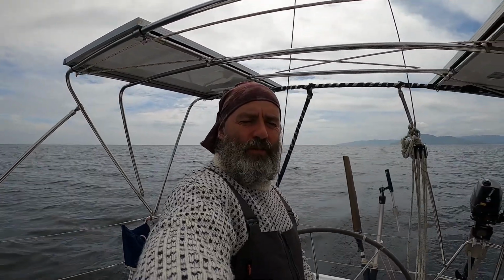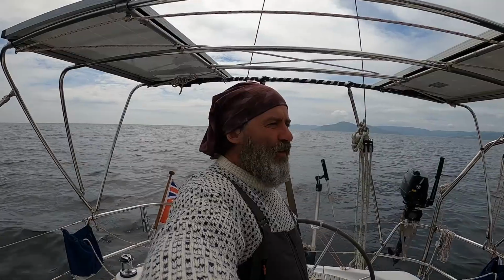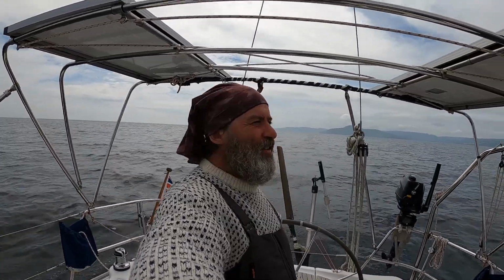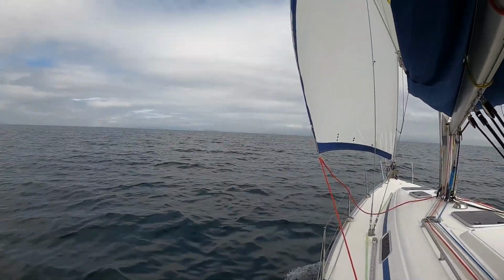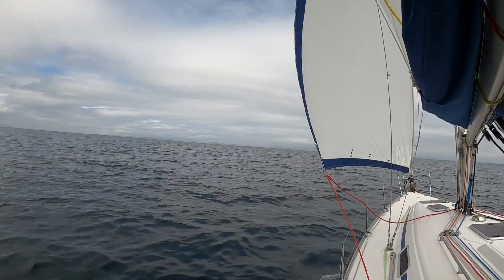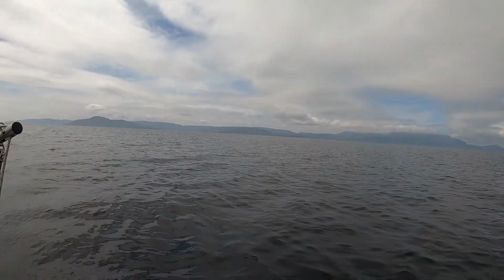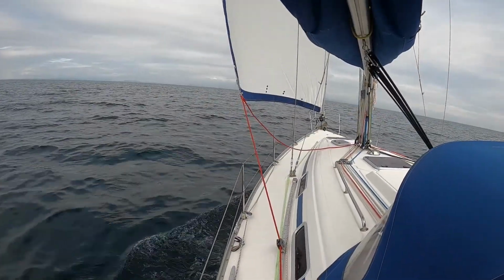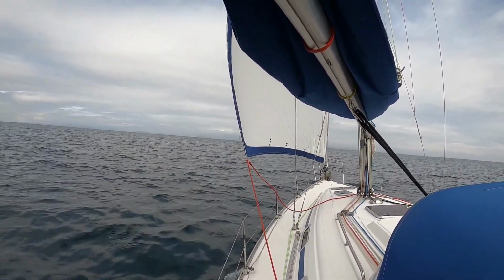Here we are, it's 1:30 in the afternoon and we're still making our way up towards Largs. We've got 11 knots of wind and it's very flat and it's very quiet out here. Sun's coming out a bit, so it's a nicer day now. There's the Cumbrae Islands up there. The Isle of Arran over there behind us. Ghosting gently along at about 4 knots.